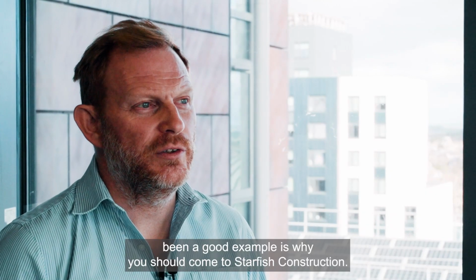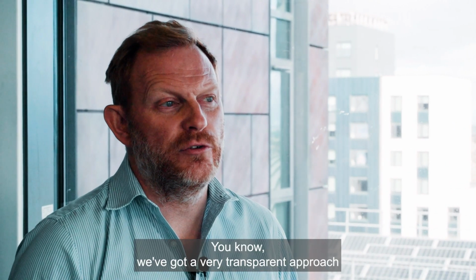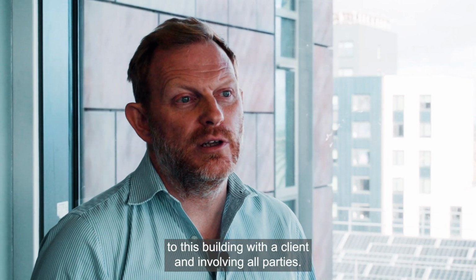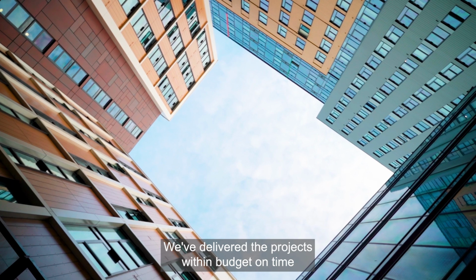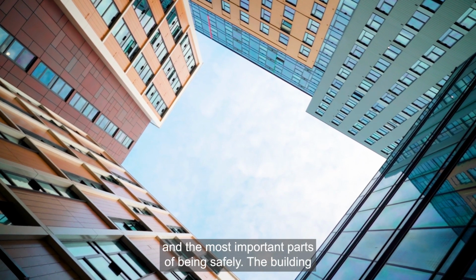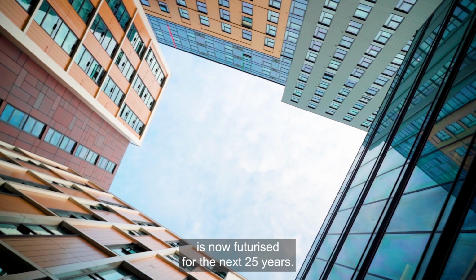This project's been a good example as to why you should come to Starfish Construction. We've had a very transparent approach to this building with the client and involving all parties. We've delivered the project within budget, on time, and the most important factor being safely. The building is now futurised for the next 25 years.